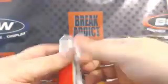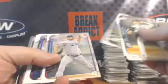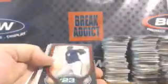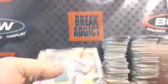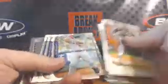Getting down to the end of this case. Yankees Bowman Scouts 100, Luis Severino, number 23. Here you go, Blue Jays, Daniel Norris, rookie auto. Daniel Norris, rookie auto for the Blue Jays. Mini Kyle Crick for the Giants.